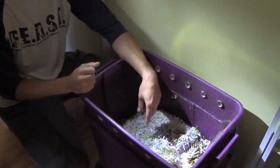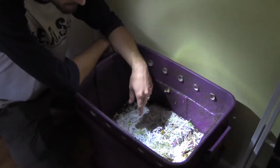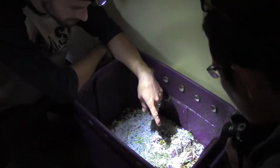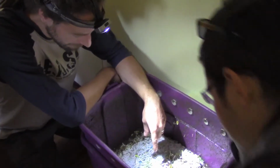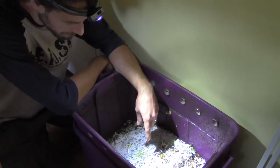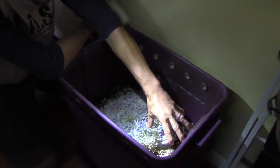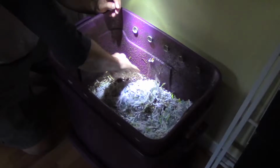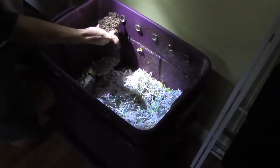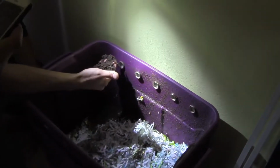Yep. And we've been adding material over on this side recently, which means the material on the other side is going to be more broken down. So if we go over here, you can see really nice compost. This is all from our kitchen scraps or cut flowers or things like that we use here in the house.